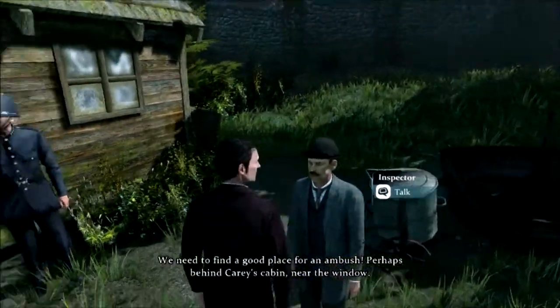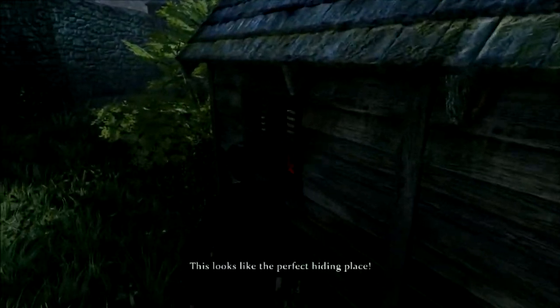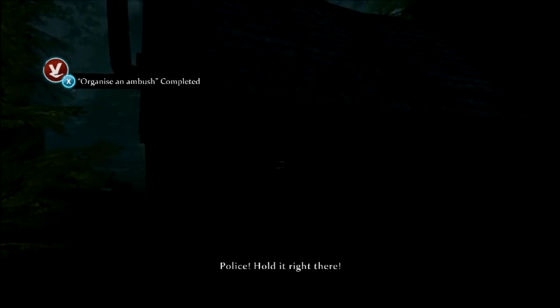We need to find a good place for an ambush. Perhaps behind Carey's cabin, near the window. This looks like the perfect hiding place. Did you hear that? There's someone there. I'm gonna collar him. I'll be right behind you. Police! Hold it right there!